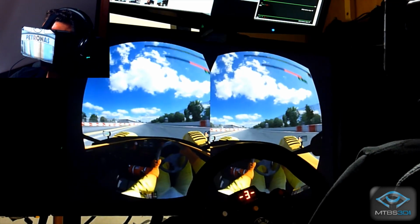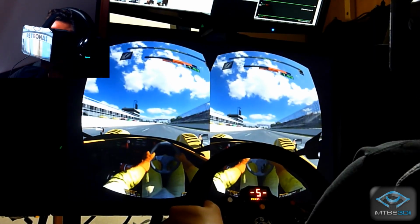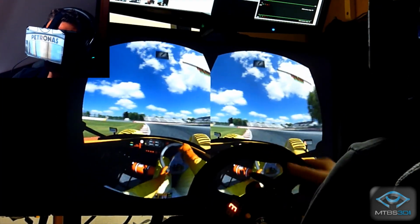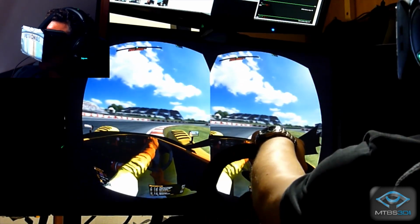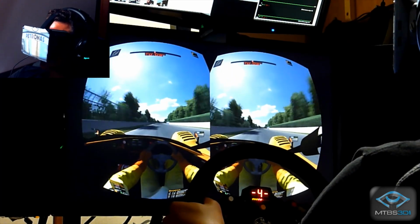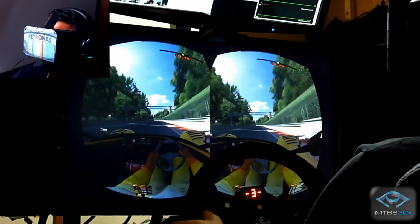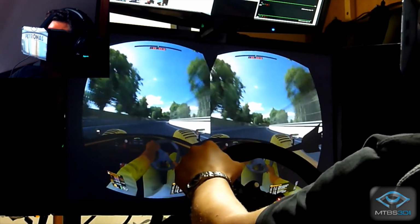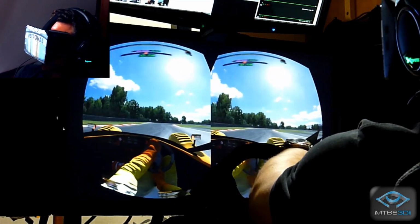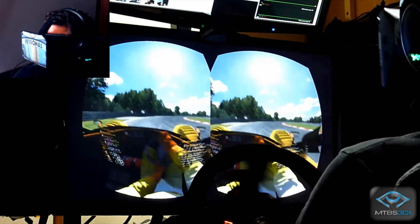Oh, I'm too hot. Alright. Still looking for my braking point on that one. Last time I was too early, that time I was too late. Let's try to get one good lap in here. A little bit hot. Oh, still too late. Man, look at that. Well, I thought I might be able to get a good lap in for you guys.